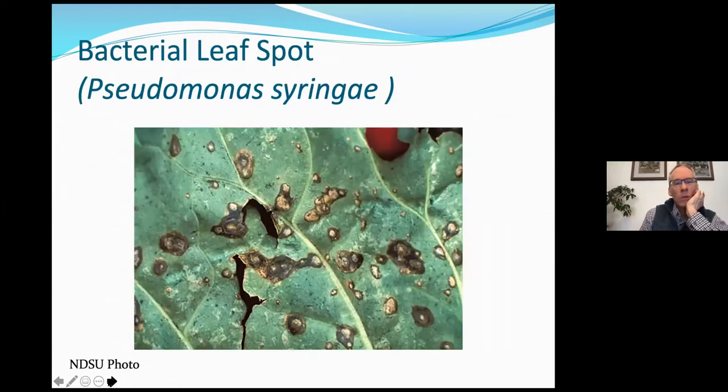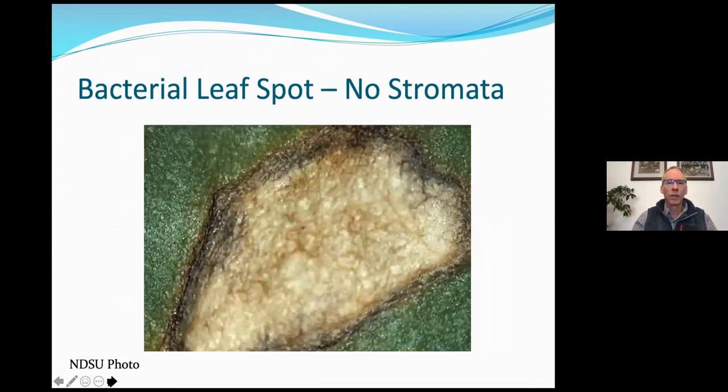So here's another one. We don't see this one too often, but every now and again we see this. This is bacterial leaf spot. And again, it can be very confused with Cercospora leaf spot, but it's not going to have the little black specks in the center. So the black specks in the center are the key identifying things in terms of differentiating these from the other pathogens that may cause similar kinds of lesions. So again, here's that bacterial leaf spot. There's no stromata within that lesion, and so that lesion is probably just due to bacteria. And again, this one's not a very common disease. We see this every now and again, and usually it's fairly sporadic within the field.